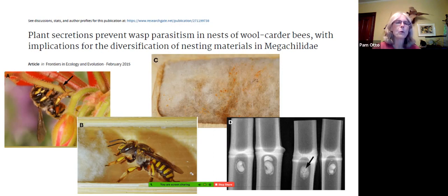This is a female wool carder bee, and you probably can't see, I had to look it up as I was reading, Pelargonium is the flower that she's on. Pelargonium is another word for the hothouse geraniums, not the wild geraniums that we see around here, the cranesbill geraniums, but these are the geraniums that are sold as annuals in our greenhouses.